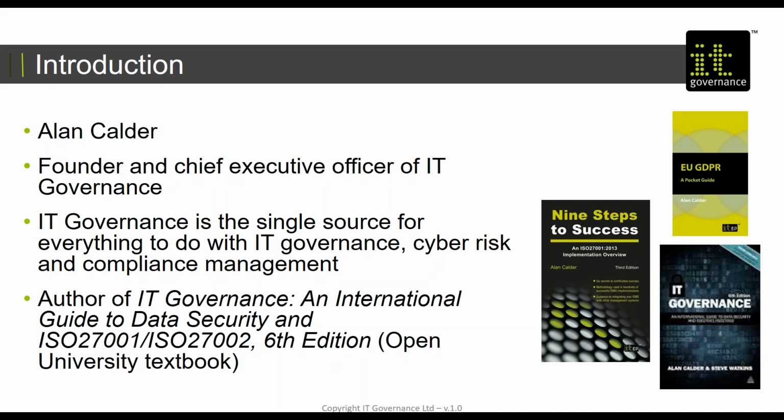So my background is in general business. I set up IT Governance more than 15 years ago to be the single source for organizations who wanted to access a range of books, tools, documents, training, consultancy, and software, all designed to integrate and operate together, and which might be used by them for any one of a wide range of activities which they are tackling as part of their move towards cybersecurity and effective governance of their technology and IT environment. I've written a number of books around IT governance and cybersecurity. The oldest of them is heading towards its 7th edition next spring, and is still the Open University's postgraduate textbook on information security.